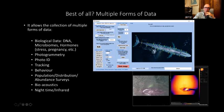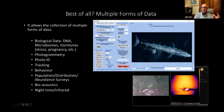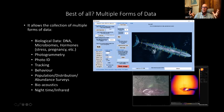Now, clearly the most exciting thing about the drone, and there have been papers written about this, is it's a non-invasive tool. There have been a number of papers published, including one by us, showing that the whales cannot hear the high-frequency propeller blades that we find so annoying. Those high-frequency sounds don't get through the water, but the low-frequency sounds like a helicopter do.